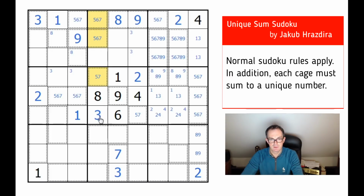Not sure how to use that. Let's look at this. We still need 2, 4 and 5 into these squares. Oops, that went wrong. 5. What? Oh, but no, this has to be a 5 because, yeah, with the minimum we can make these 3 add up to is 14, and I can only do that if I make this a 5 and make that a 9.